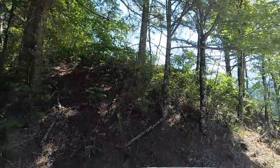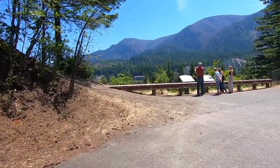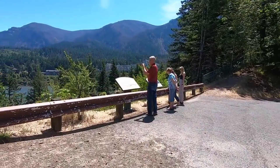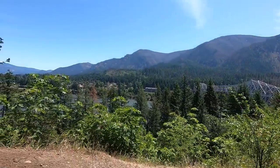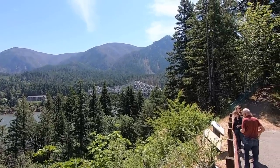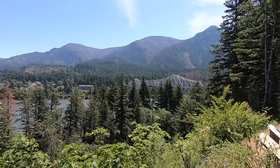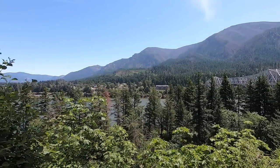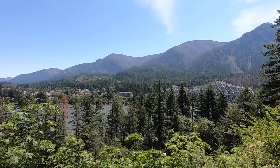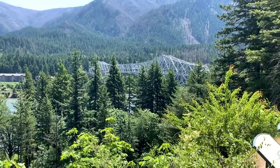But we're in the state of Washington. Look, the clouds go away. They come and go. Just come and go. All right, there's the bridge. Look at all the forest trees. That is a postcard picture there. There's the Columbia. All right, well, let's head back over to Oregon.